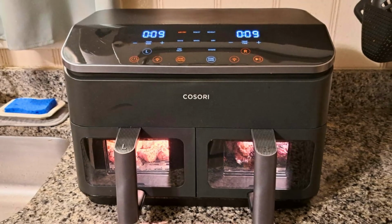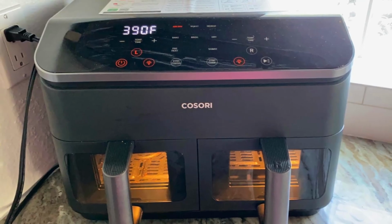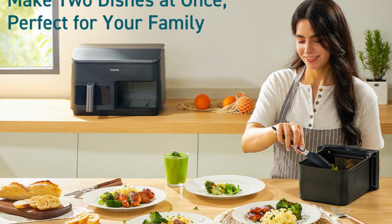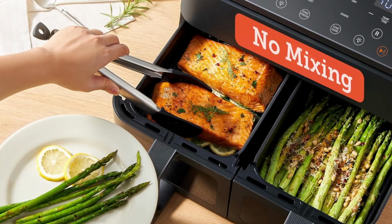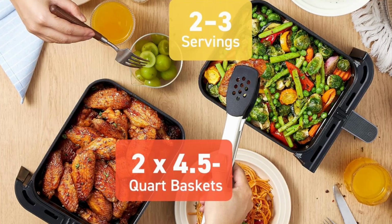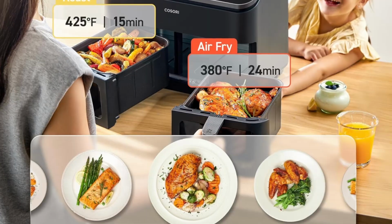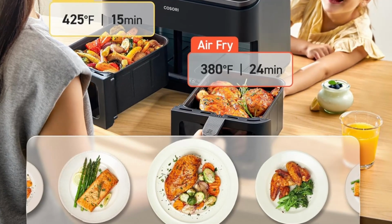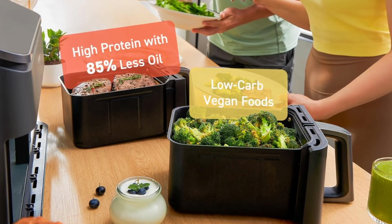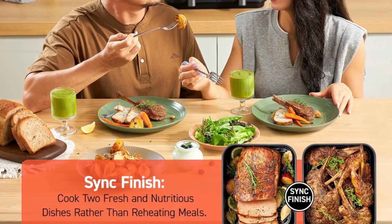Who's this air fryer for? The Cosori dual air fryer is perfect for busy families. Feed everyone in one go, with kid-friendly and adult-approved dishes cooked simultaneously. Health-conscious cooks. Enjoy low-oil meals packed with flavor, ideal for fitness buffs or those watching their diet. Small households. Couples or roommates can cook smaller portions without wasting energy. Beginner chefs. The included recipes and intuitive controls make gourmet cooking accessible to all.